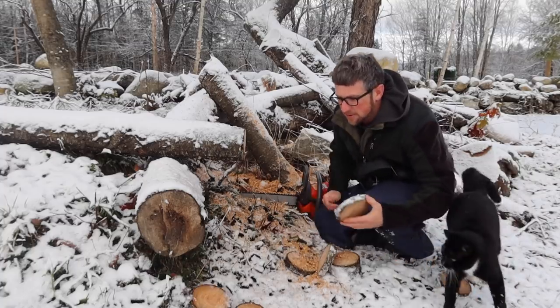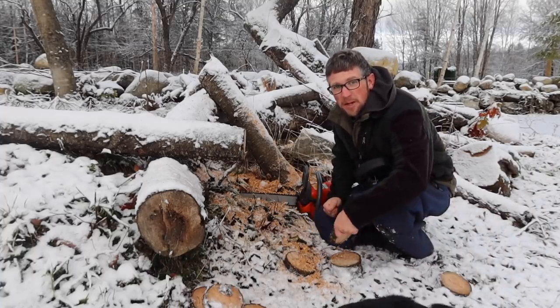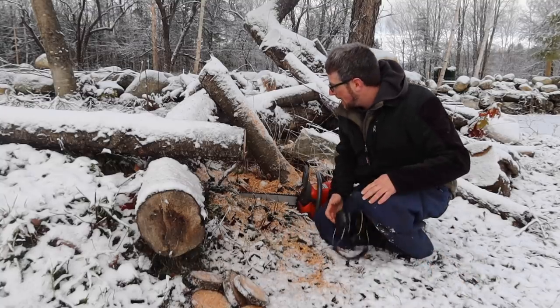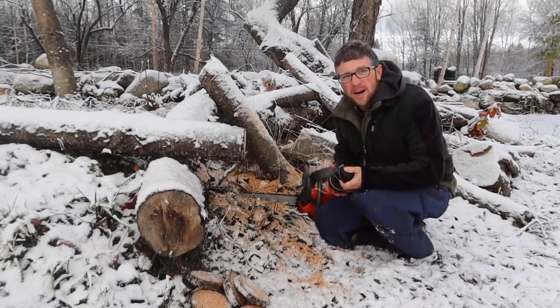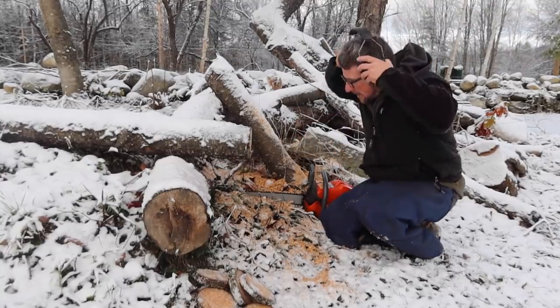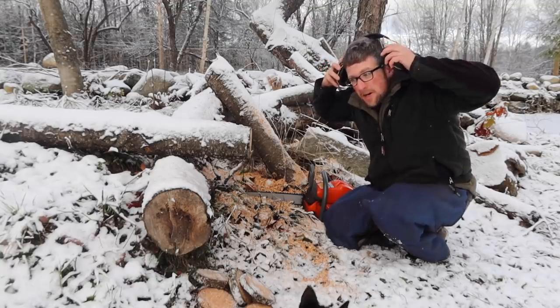I'm curious to see, we'll do some more cuts and then we'll try sharpening it and see how the sharpening system works out. And then once we do that, I'll put the other chain on and see how the other chain compares to this one. Let's do some more cutting and see how it goes.